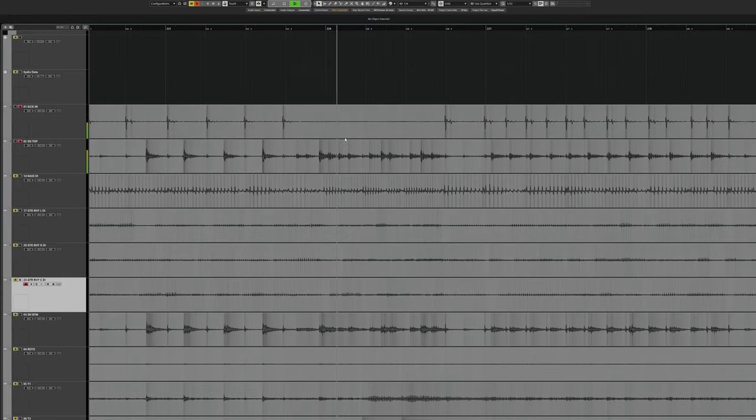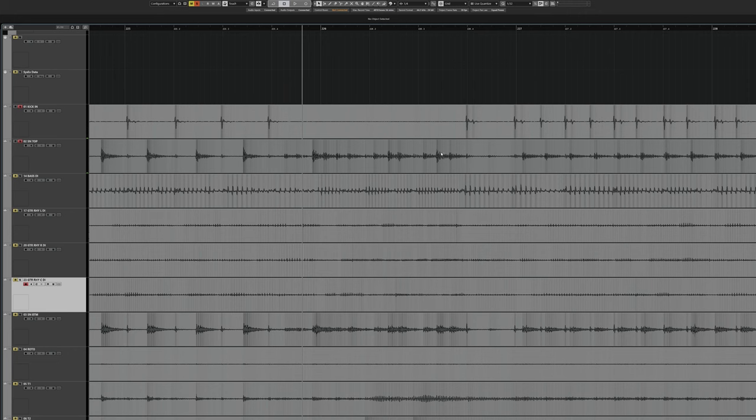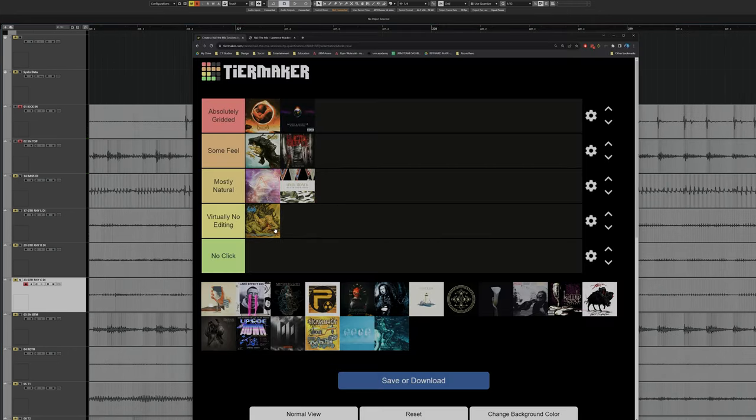The fills are just, there's no way these fills are edited. You're not pulling those notes there if you're doing it on purpose. That's all the drummer. So I don't know. I could put it in virtually no editing. We'll see how it goes.